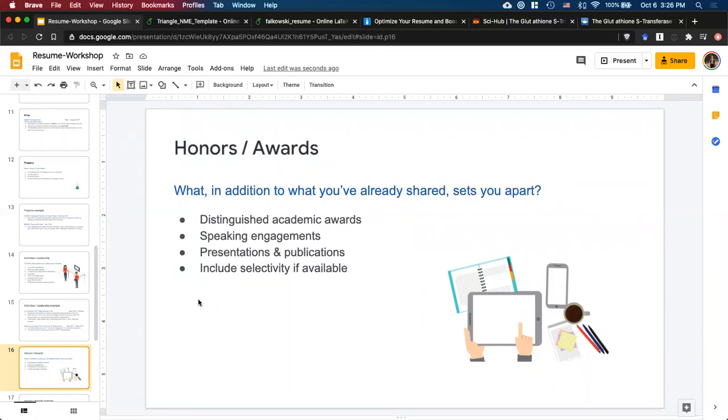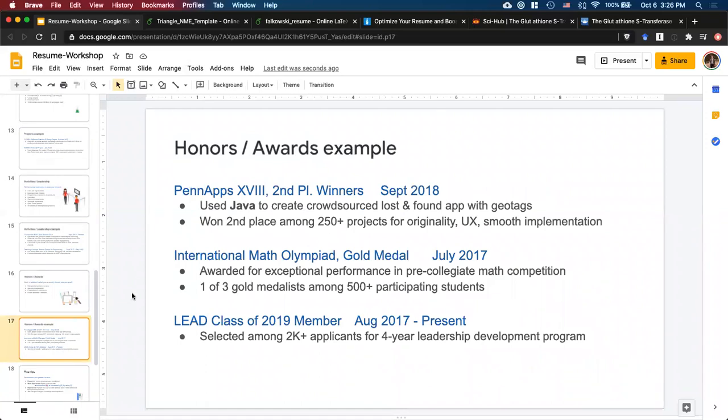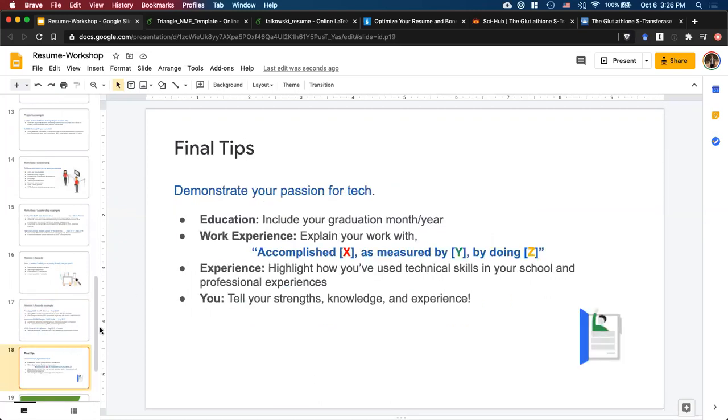So use these sparingly. But if you give a big presentation, or you get some very nice scholarship, or you apply for some grant, this is a great opportunity for that. Here are some examples of that. These can be competitions you entered that you won, or what have you.